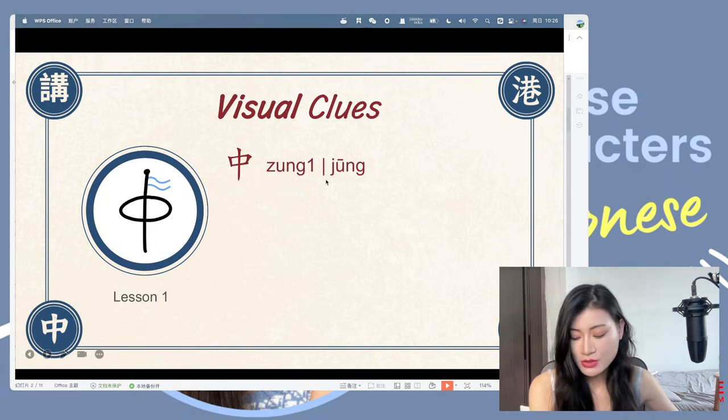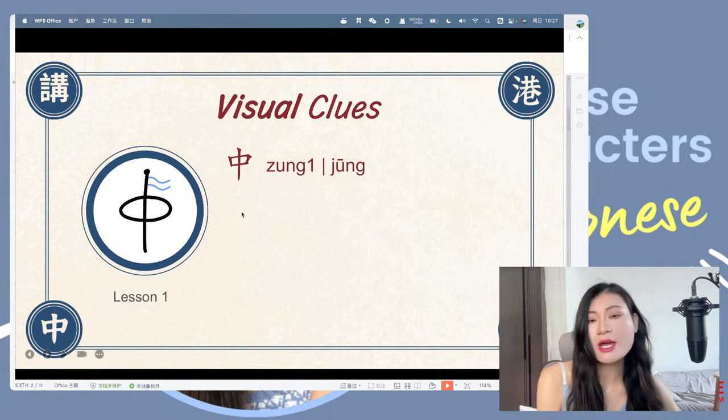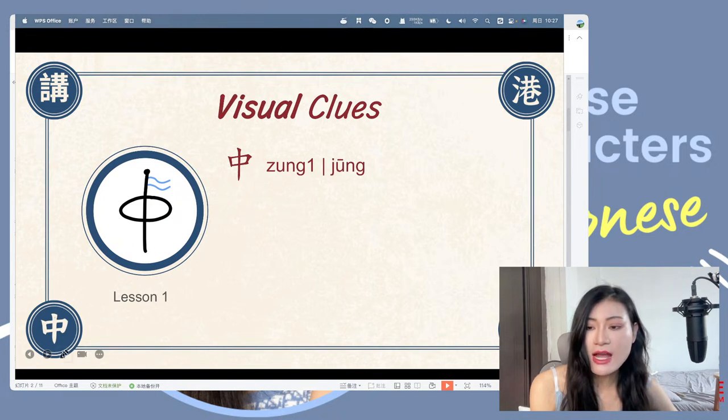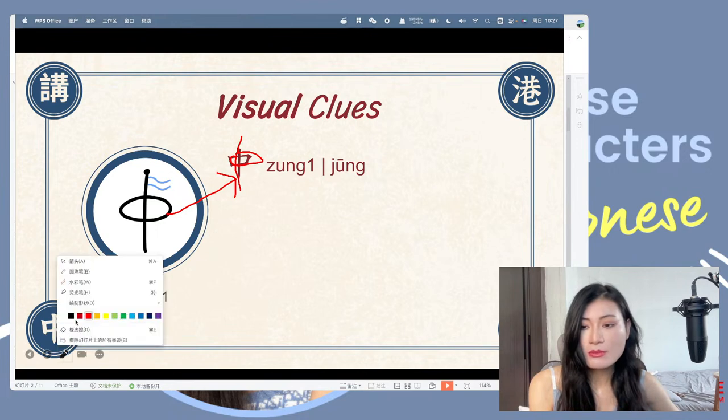Some students learn Jyutping, or some students learn Yale, so it's okay because in our course we will provide two ways for you to read the pronunciation. Jyutping or Yale is okay. This one is pronounced Jong. These two characters are very vivid, right? You could guess, it's like here is the mouth, and then you separate them in half, so it will be middle. It means middle.